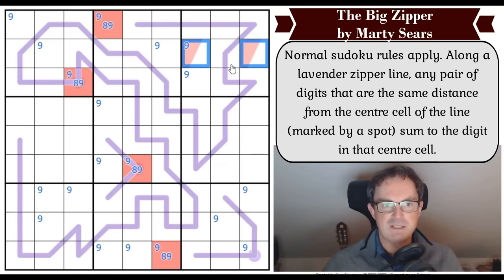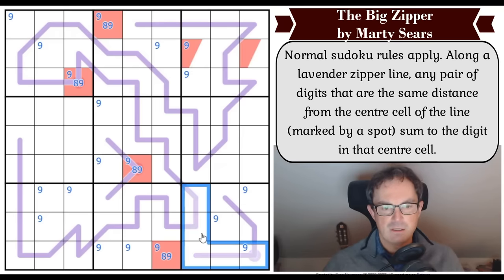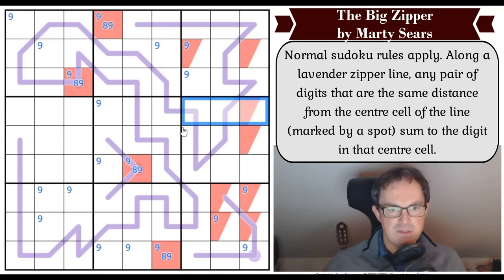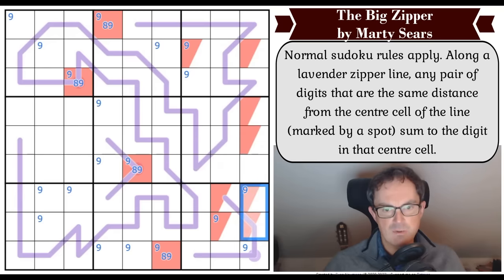One of those is the red digit. Can't put the red digit there, so the red digit's in one of those squares. Actually, yeah, look at this. So the red digit is in one of those squares in box 6, and therefore it's not there, but also it's not here, so it is there. That's the only place it can go now.